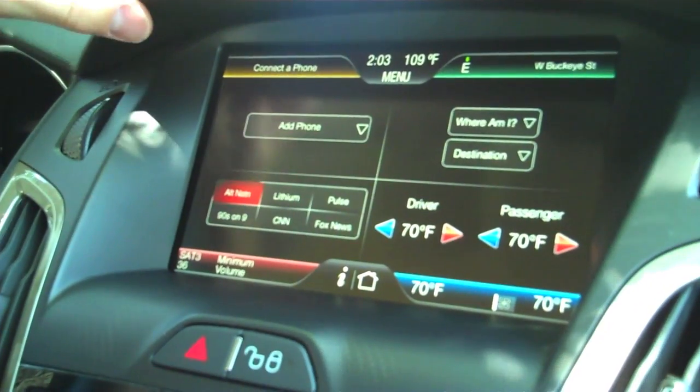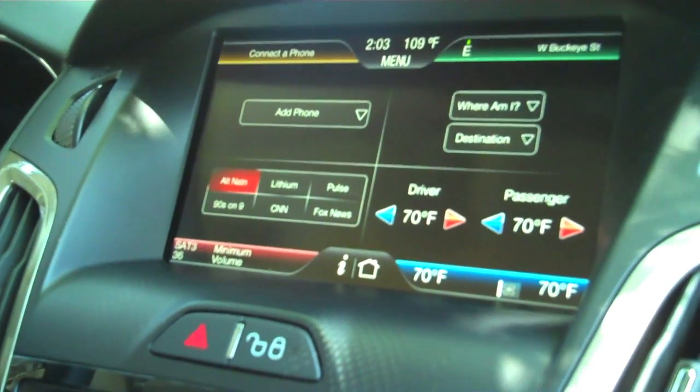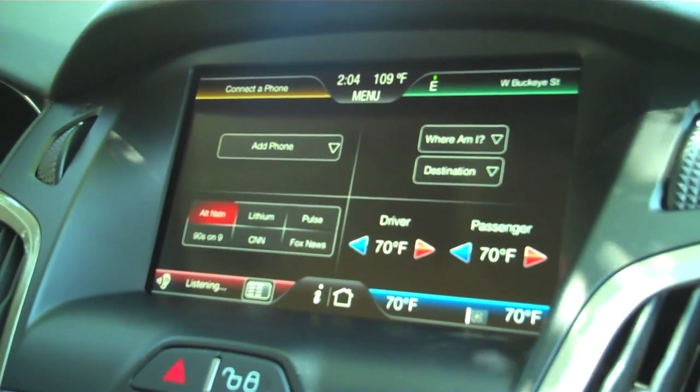Hopefully it's something that Ford will eventually work the kinks out of. The only thing I'm going to note about My Ford Touch is that I am amazed that in my $24,000 Focus tester I can do this. 5-day weather forecast.